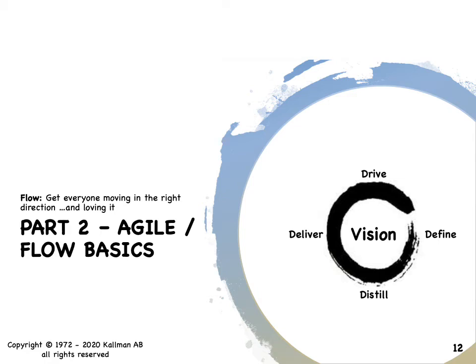In this section, we're going to go through some of the Agile basics, some of the basics that we do in Flow. They overlap, and this will help you start to better understand what it is that we're trying to get to and create. We're going to look a little bit at Agile's roots.